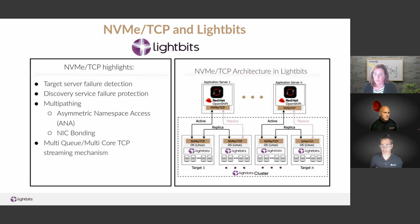One of the key benefits that NVMe over TCP provides is the ability to run multi-queues, basically to spread your IO interactions with the Lightbits cluster across as many cores as exist on the physical server. By default, a queue is created per core. The NVMe over TCP spec allows you to control it if you really need to. But basically, that means that all the interactions done from the client, in this case again Kubernetes or OpenShift, are spread across all cores and sent to wherever the volume resides on the Lightbits cluster.